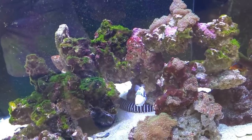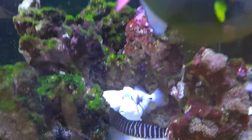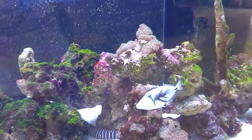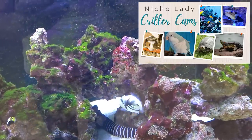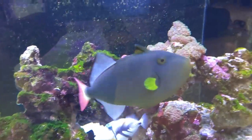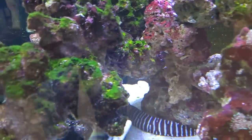That's coming up. So this is the newest tank with the newest little friends in it. And the video of us setting this up is over on my other channel, the Niche Lady Critter Cams. And you can see the process of bringing this whole aquarium in and setting it up. And we haven't named these guys. Actually, the eel came with a name.